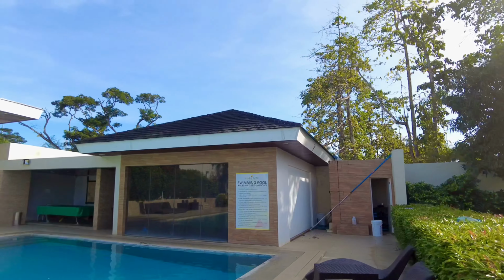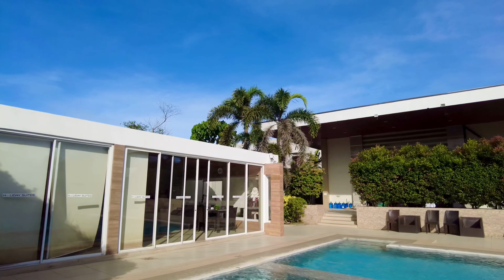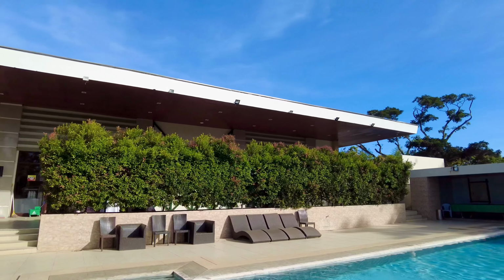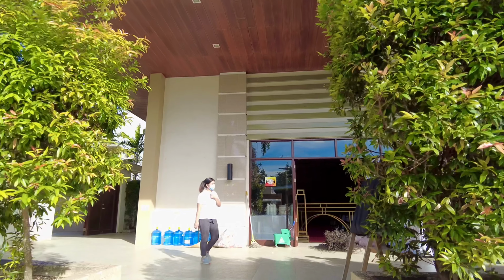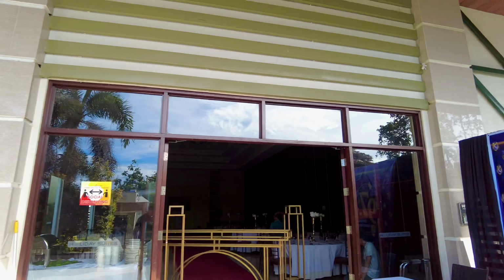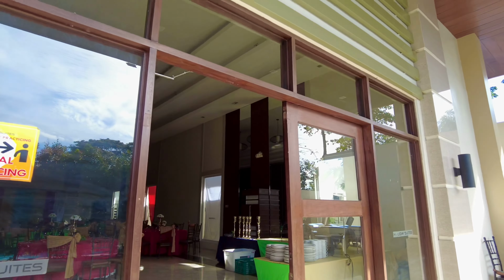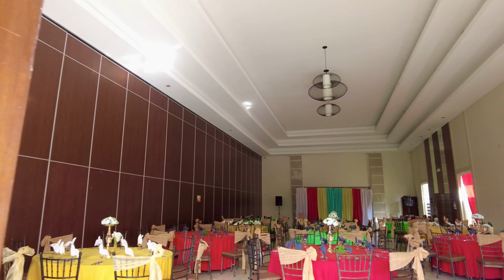As you see. Pool is very nice. I think people coming here mostly if it's not sunny. I think it's fully booked. Oh, they have some event here. Oh, today. Wow. Very nice arrangement for the table. Wow, very nice.